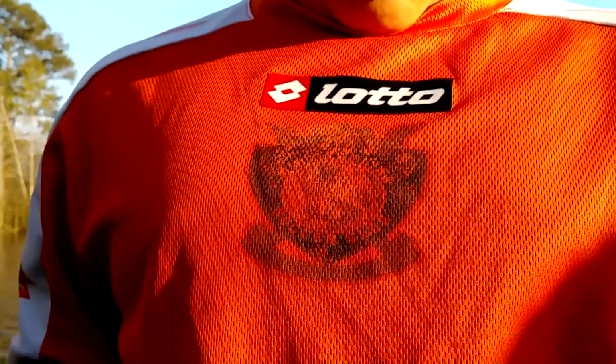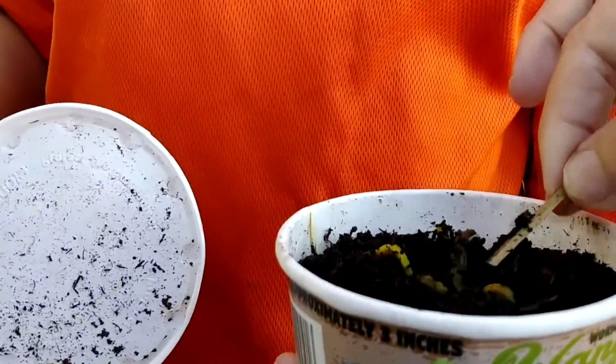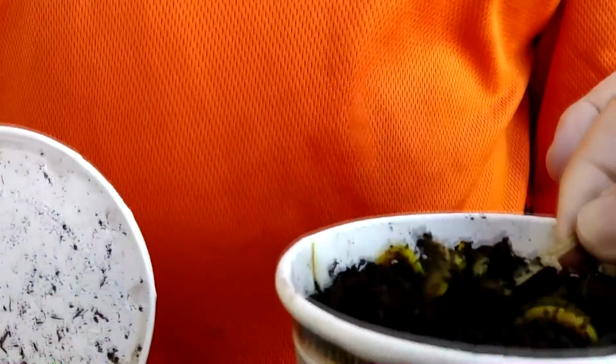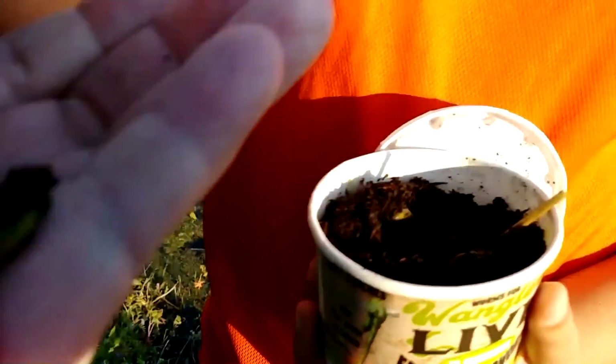Ew. Look. Why are they green? It's weird. Are those red? Yeah, they're the red wigglers. Do they bite? No. I think they kind of are crazy. They get dirt everywhere. Hold one flat and there you go. He's gonna get lost. I know.